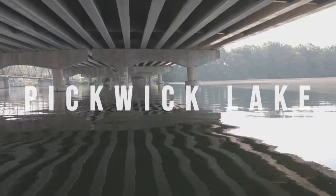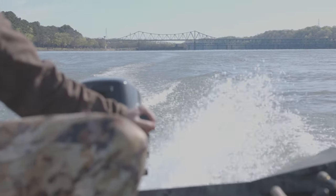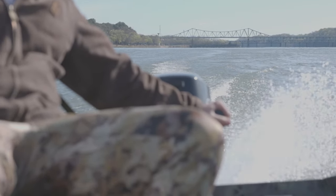Pickwick Lake, one of the most fished lakes on the Tennessee River. And today I get to do it, you guys, on the Jon Boat Series. Pickwick Lake is one of the ones that I was really excited about when I told you guys I was gonna fish all the way across the state of Alabama on the Tennessee River. I was most excited about Pickwick Lake.